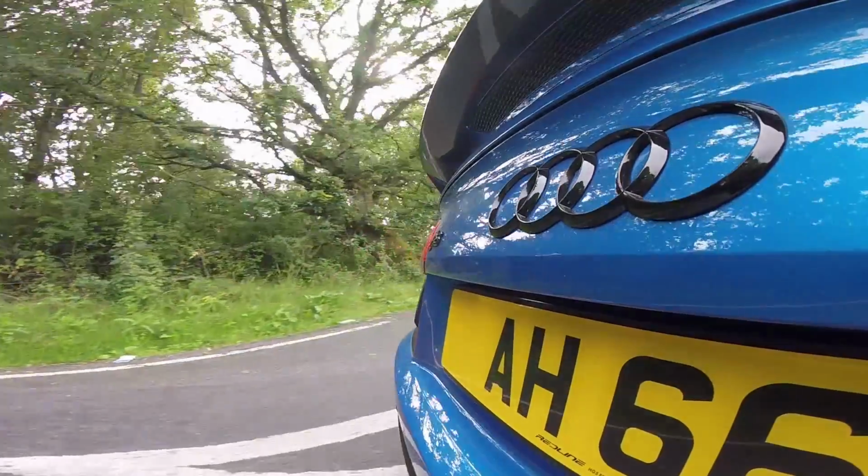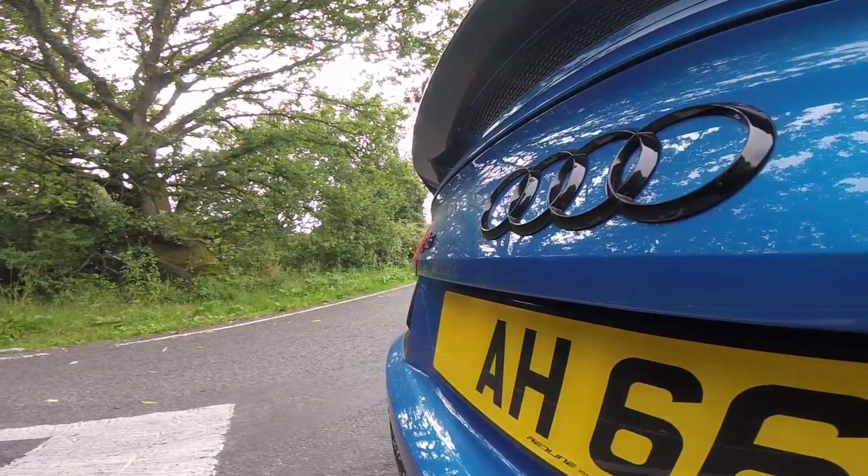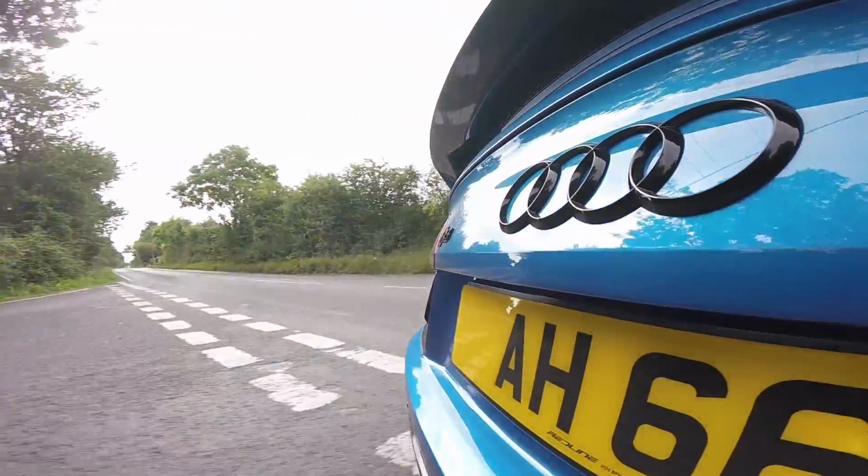It is very different. I would say up until about 5,000 RPM, it's got that V10 bark that is so characteristic of this car. But above 7,000, it's almost got like this extra vibration tone to the sound. I know. Go on, go.